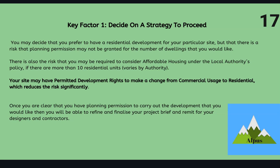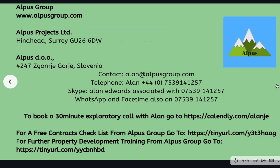There's also a risk that you may be required to consider affordable housing. That is, if you're developing more than 10 residential units, then you may be required to make an affordable housing provision. The number of units, the tipping point for this, varies from authority to authority. The site may have permitted development rights to make the change from commercial usage to residential, which reduces the risk significantly. Once you're clear that you have planning permission to carry out the development you would like, then you will be able to refine and finalise your project brief and remit for your designers and contractors.